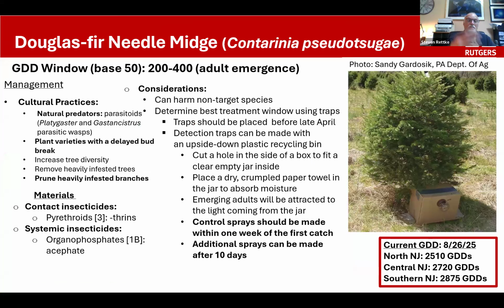As far as controls, I really have to stop, so I can't go through this. One thing is that you can use a trap and put it underneath the tree. Remember, they overwinter underneath the tree they fed upon, and they pupated there, and they emerge as adults in May. If you want to determine when the adults are going to be present, even though they're probably going to be active in May, you can use that as a guideline. But even more precise, you can use a trap like the one shown in the photograph.